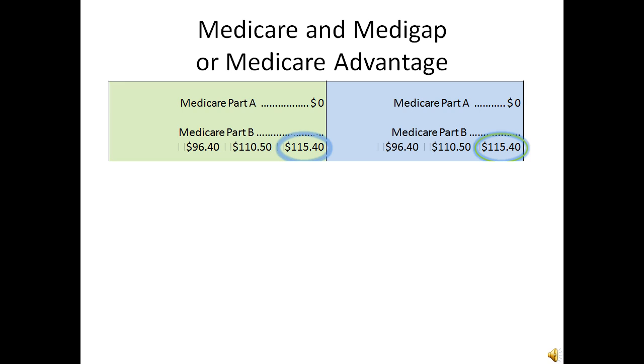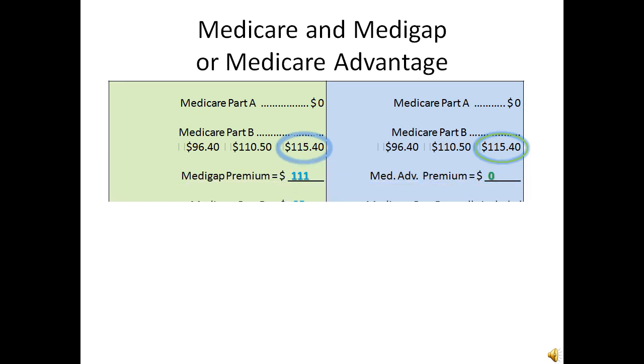If you're turning 65 in 2011, your Medicare premium will be $115.40 or more depending on your income. Now, if we look at the Medigap premium, that's a guess. They range anywhere from $95 to $150 to $200 on a monthly basis. We're in Phoenix, Arizona, and we're very fortunate to have inexpensive Medigap plans.